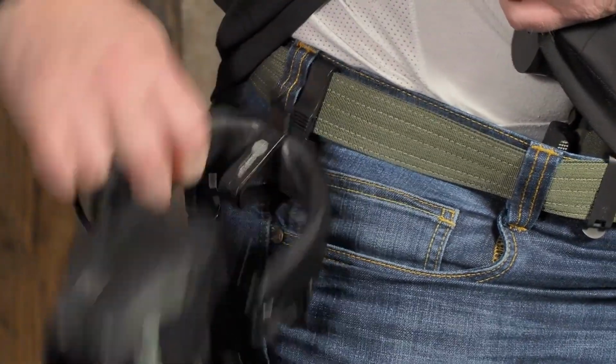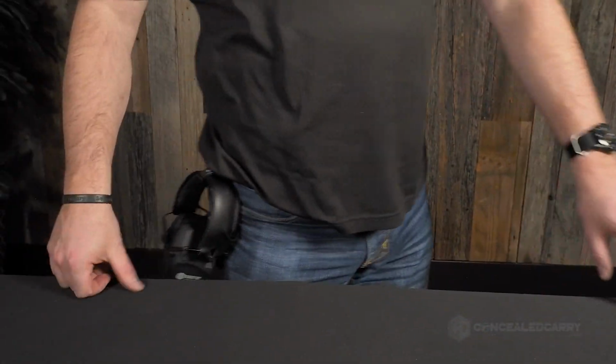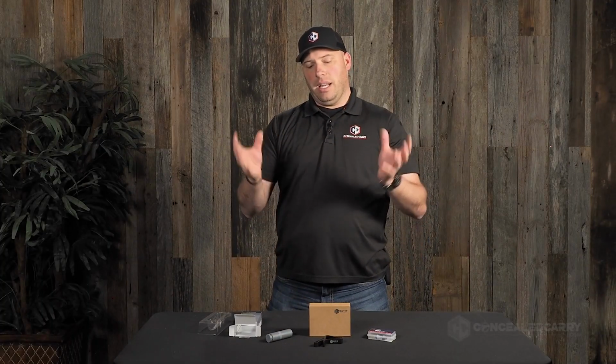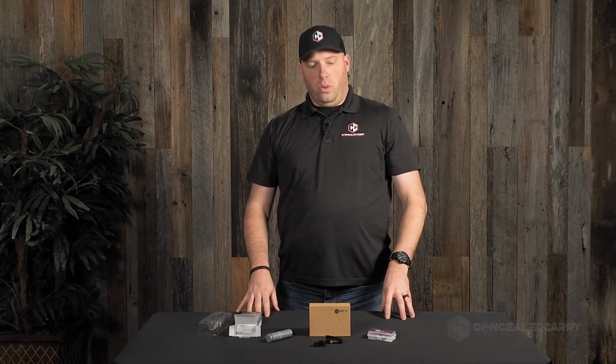Also, this is valued at $9.99, and I failed to tell you that the Palm Pepper Spray is a $12.95 value. All right, so just so you can start doing the math and getting a sense for where all the value is at in this quarter's box.